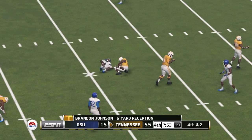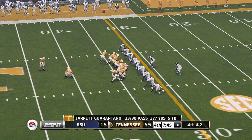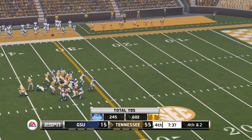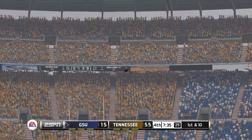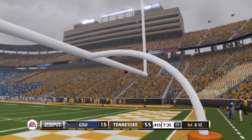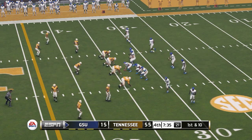Well, that was a big stop here early in the fourth quarter. They needed some of that earlier because this game is still out of hand. Johnson picks up 7 yards with that catch. They'll line it up for a very long field goal attempt. It's up. And it hits the upright. No good. And it'll be interesting to see how much fight this team has left in them. This has been a brutal game.